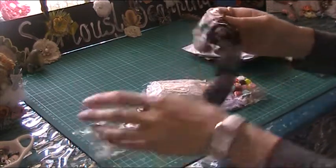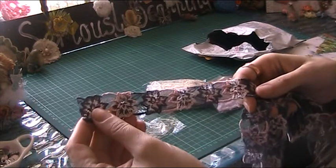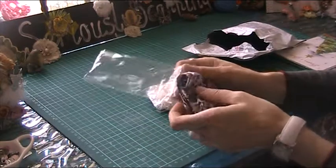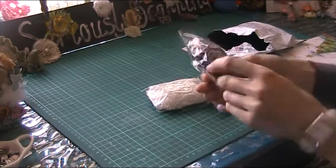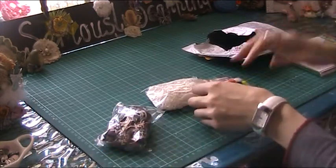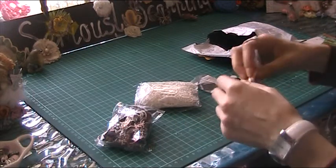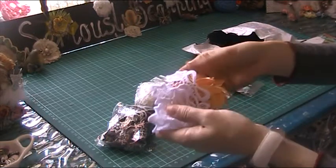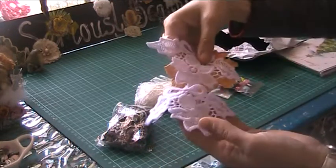I think this is a couple of yards of, it's like a dark blue with a white and a peach colour lace. Weird colours. It's like a dark teal and a peach. And got these cute little appliques. These orange ones are lovely, and these pears over here.